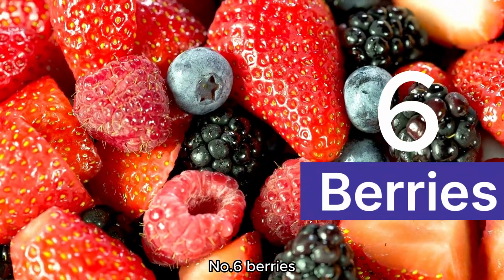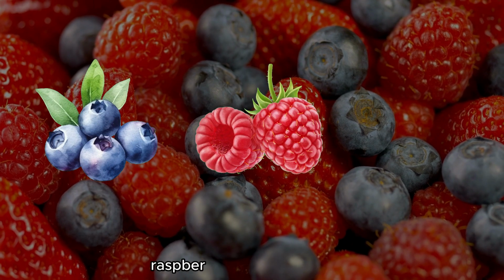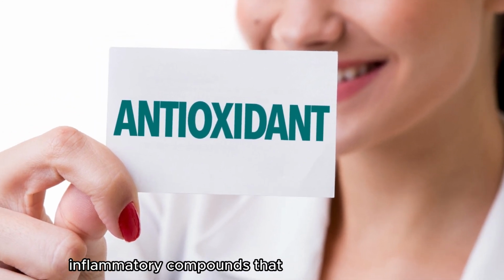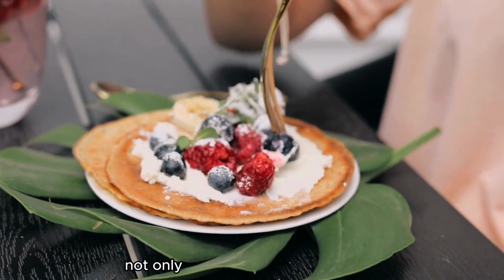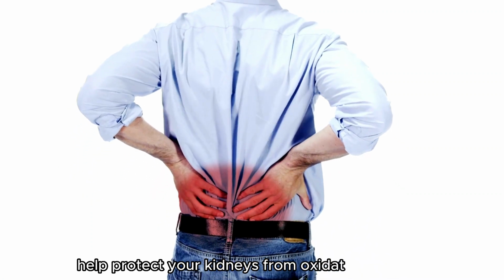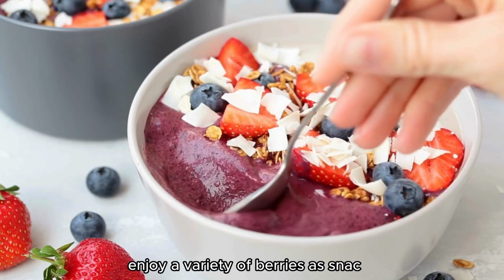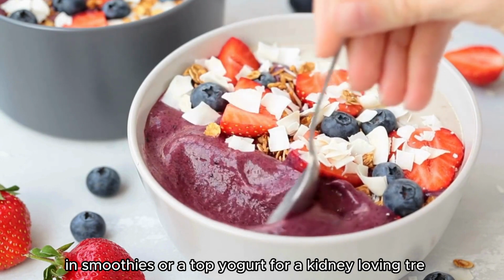Number 6. Berries. Berries, including blueberries, raspberries, and strawberries, are bursting with antioxidants and anti-inflammatory compounds that benefit kidney health. These vibrant fruits not only add sweetness to your diet, but also help protect your kidneys from oxidative damage and support overall detoxification. Enjoy a variety of berries as snacks, in smoothies, or atop yogurt for a kidney-loving treat.